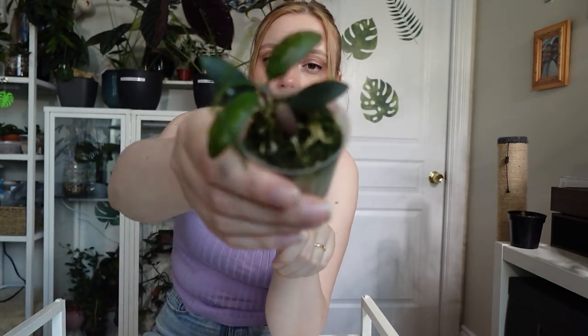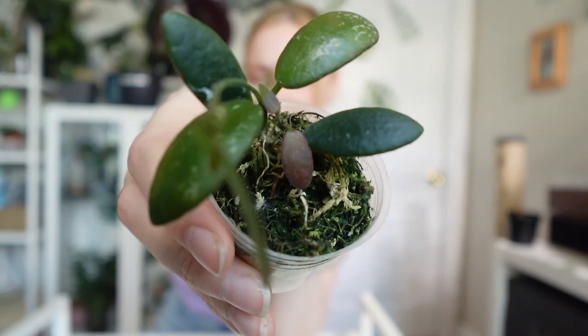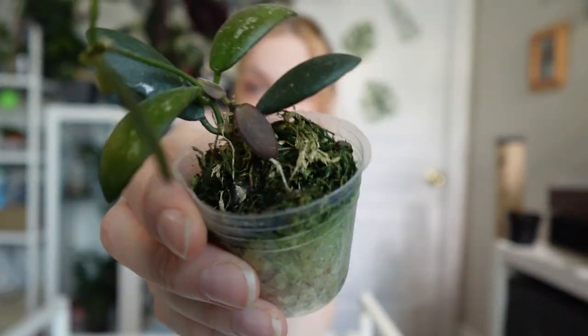So here it is up close. You can see it has two little baby leaves coming out right in there. It looks like a really cute plant. I am really glad that I got this. It's gonna take ages to get it out of the moss, but Hoya Sigillatus Atlas River. And then, oh, there's one more. So five total plants. This one is an impulse purchase.